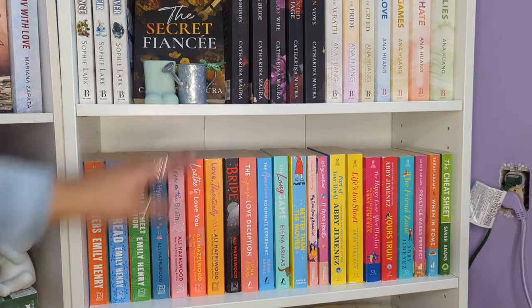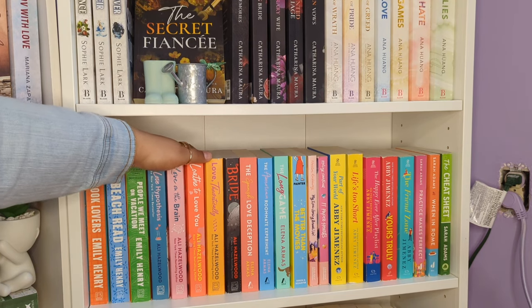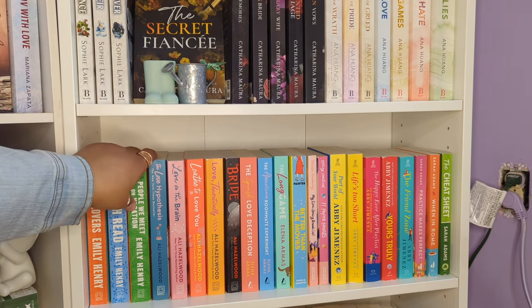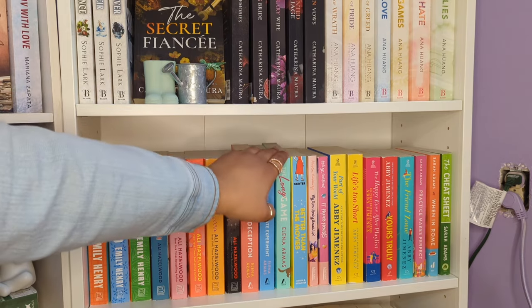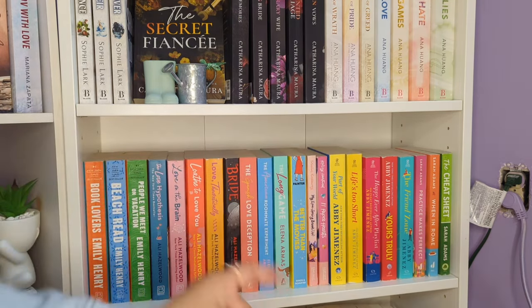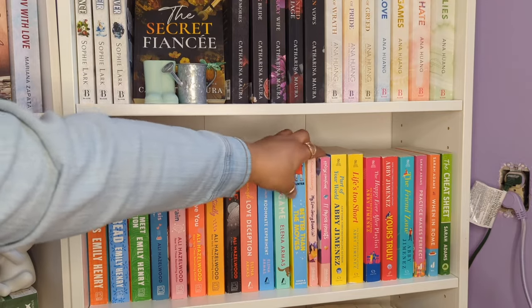A lot of these are just so good, but a lot of these authors are coming out with more and more books. So I'm like, oh my gosh, we're gonna run out of space, but it's fine. Because I know Emily Henry, Allie Hazelwood, Elena Armas, Abby Jimenez, and Sarah Adams are all probably coming out with new books in the next few months. I don't know why I did that. I don't know why I don't just put them on the bottom.